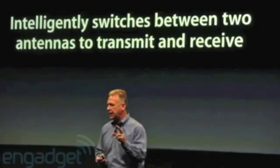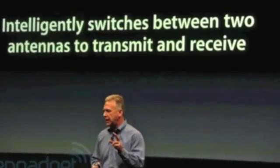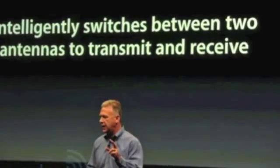Another thing they did is they actually combined a GSM and CDMA antenna into one, and that's just, I guess, for easier production, to ship to CDMA carriers and GSM carriers. So that was probably a great idea. And then the antenna will also switch between 2 antennas to transmit and receive, and that's to improve call quality and everything, so they don't have another antenna gate issue like when the iPhone 4 first came out last year. So that's definitely a plus.